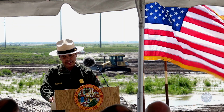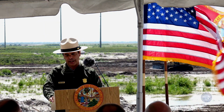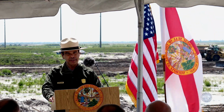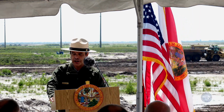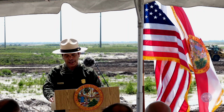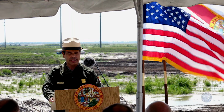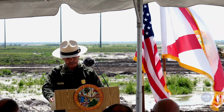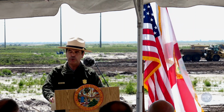In fact, the Department of Interior and the National Park Service purchased a significant amount of land years ago to make this happen, 55,000 acres to be precise. And today, as we celebrate Earth Day, we are, through this project, giving Mama Earth on Earth Day the best chance and resiliency to withstand the impacts of climate change and sea level rise, important issues to my boss, Secretary Haaland. In doing this work, we are also securing our livelihood here in Florida.